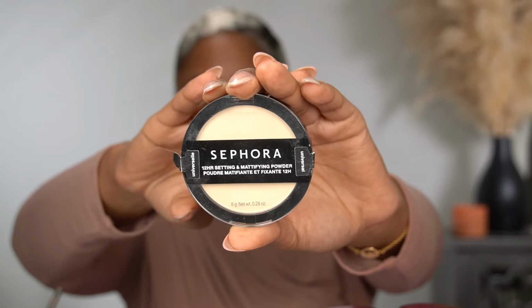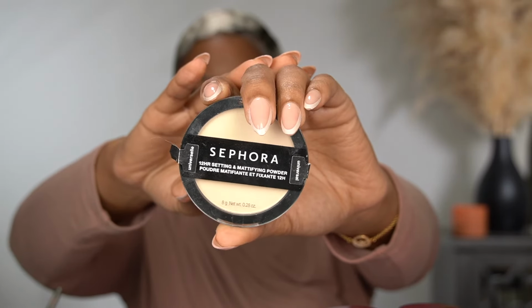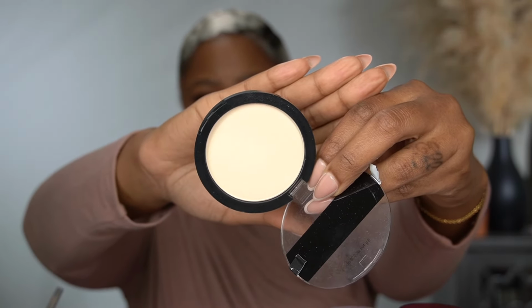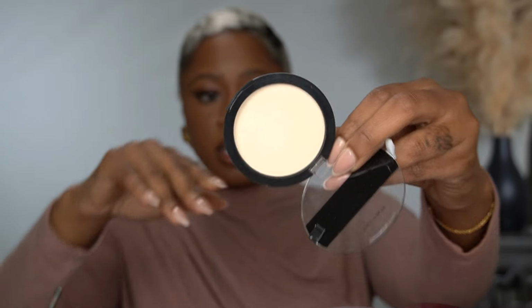So Sephora Collection has launched a mattifying pressed powder. Now it only comes in this one translucent shade, and it does give matte, you guys. One thing about it is I don't feel like I'm the best person to talk about this. When it comes to powders, I don't really like super matte powders. They look kind of dry sometimes, but this one didn't look too dry because I prepped my skin really well.